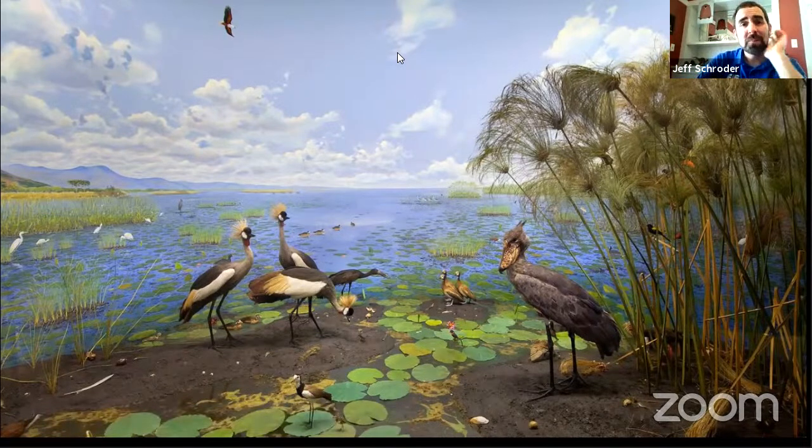Is there some kind of way to preserve penguins? Yes, we actually do have a penguin diorama, and you can preserve penguins the same way as another bird, just the skin and the feathers on the outside over a mold. Bird legs can be preserved. Yes, so those legs are very likely real on those birds. Lots of great observations and questions about this diorama.